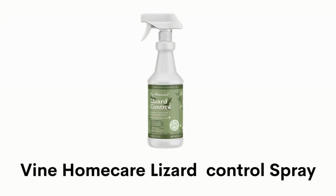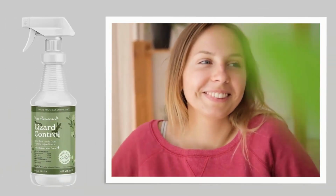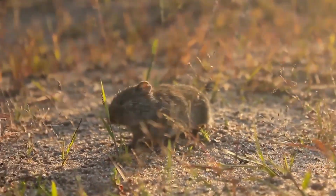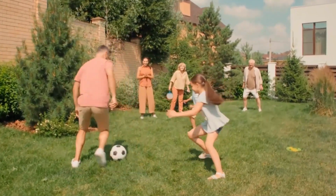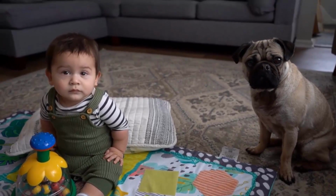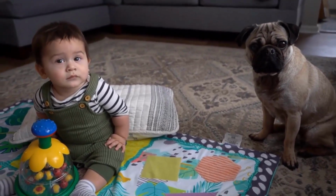Number 3, Vine Home Care Lizard Control Spray. It has a fresh mint scent that leaves your home with a fresh smell. It can repel the most common types of mice, and it is a naturally derived, non-toxic formula that is safe for your yard and family when used as directed. It is safe for children and pets because it is developed with essential oils like peppermint and rosemary oil without using harsh chemicals.